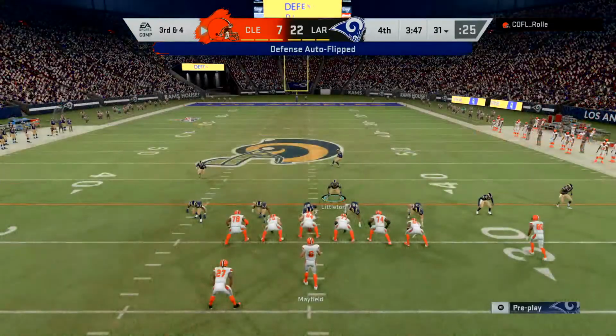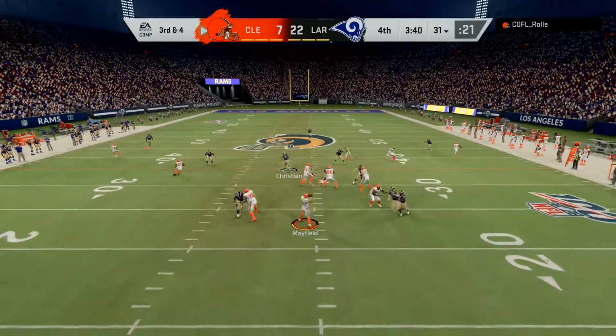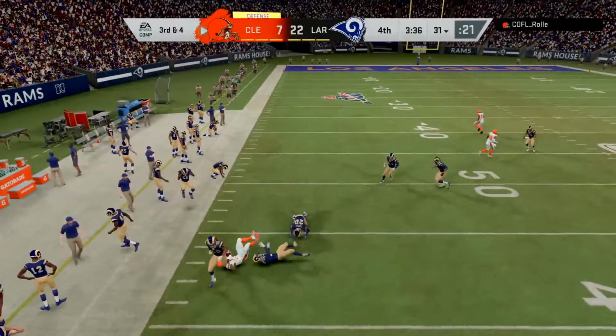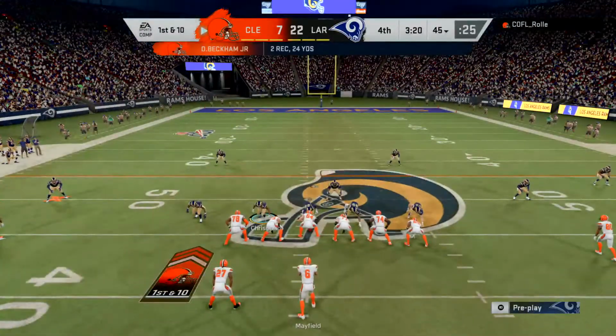The Browns on 3rd down. Not good. 0 for 4 thus far. This is 3rd and 4. Working out of the gun. Mayfield. He finds Beckham, complete. And he'll be tackled right on the chalk of the 45. 14 yards, and it's a Cleveland first down.